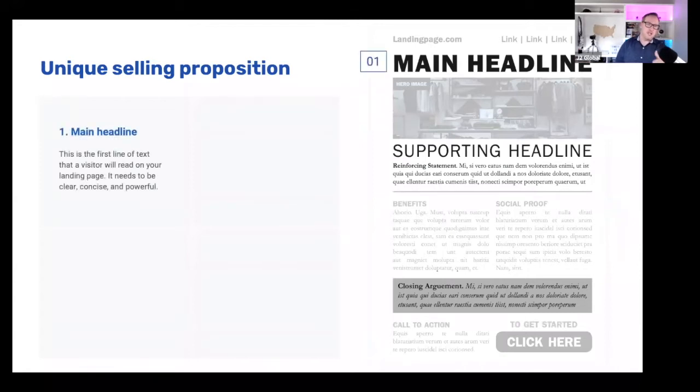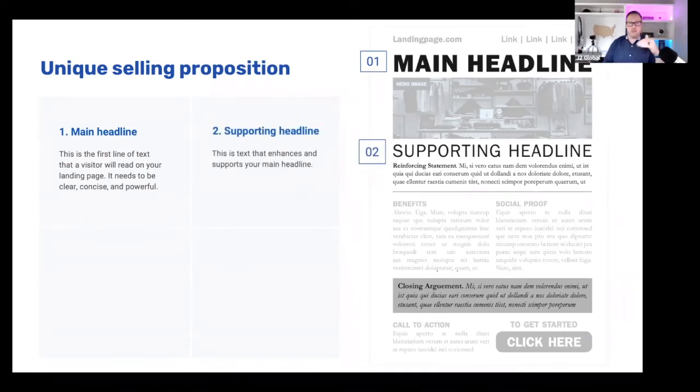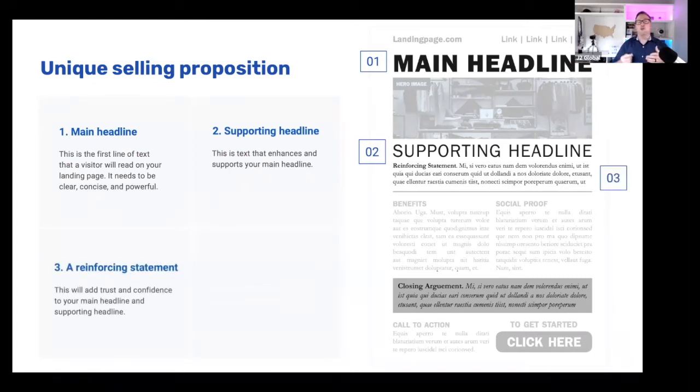So your unique selling proposition should include a main headline. This is the first line of text that people see. It should be concise yet powerful. This is the first thing people are going to see at the top. What is this page about? What information is here? Next, you can have a supporting headline, I'd say maybe below an image or a video, that gives more information and more context to what you're trying to get people to do. And you can also have a reinforcing statement underneath the headline.